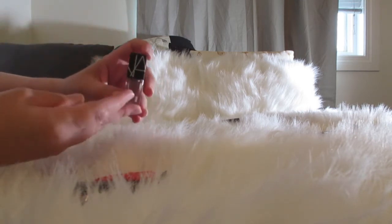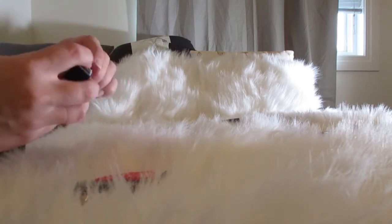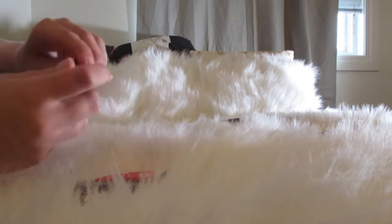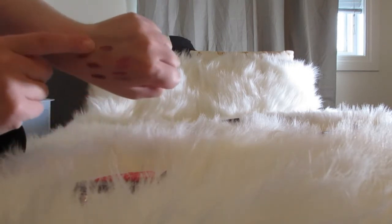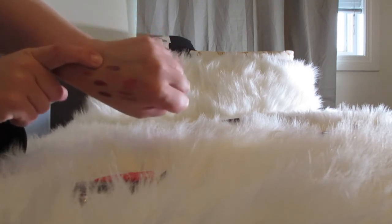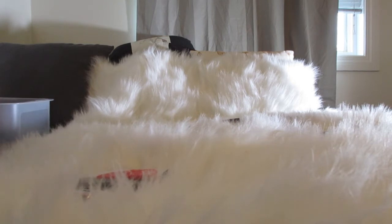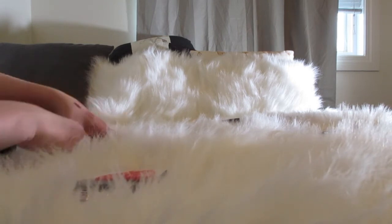NARS, I have this little liquid matte lip in the color Bound. It's pretty. It's neutral. Again, purpley mauve-y colors. I seem to just lean towards those. I don't hate it. It's gonna stay. Use it up. It's so easy to use up the little guys, so I'm gonna keep that.